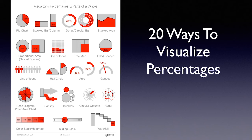But I've made a sheet, this is a cheat sheet for the class that I teach at SMU, that has 20 different ways to visualize percentages. Just if you're working with percentages, here are 20 different ways that you can visualize that information. You start with a pie chart, but you wanna mix it up, not only because it's gonna be different and more memorable to your audience, but also because you're gonna find a different visual style that's going to make that information easier to understand or more meaningful. Pie charts just make your data look like everybody else's data.